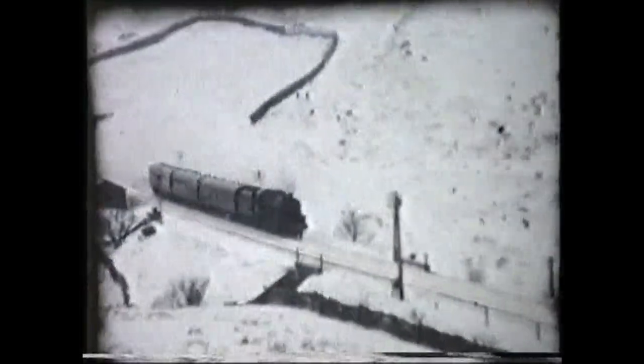5MT 460 entering Blea Moor Tunnel with an up freight. 5MT 460 leaving Blea Moor Tunnel with a down freight. 460 on snowplough duties. Black 5 leaving Blea Moor Tunnel with a Hellifield Carlisle stopper.